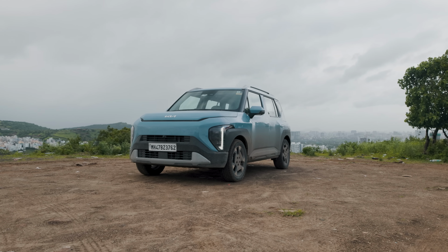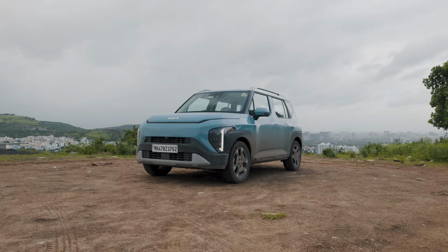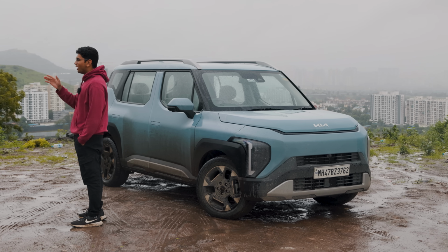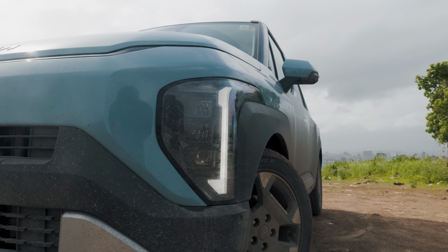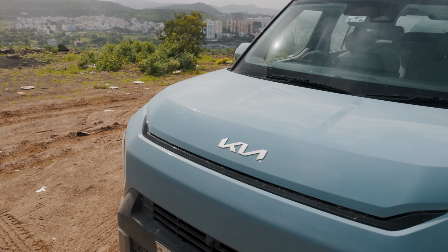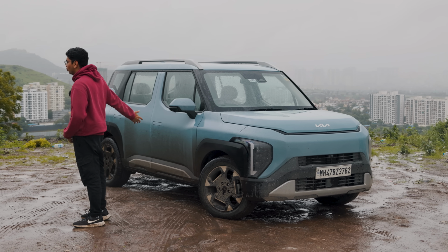Yes, design is very subjective, but I don't think there are a lot of people that would look at this car and be like, that's a very nice looking car. But let's talk about it instead. If you ask me, from the front, the car looks like it's blind because the headlights are all the way down on the bumper. It is a quirky design, but I don't know what to say about it. It doesn't look good from the front.